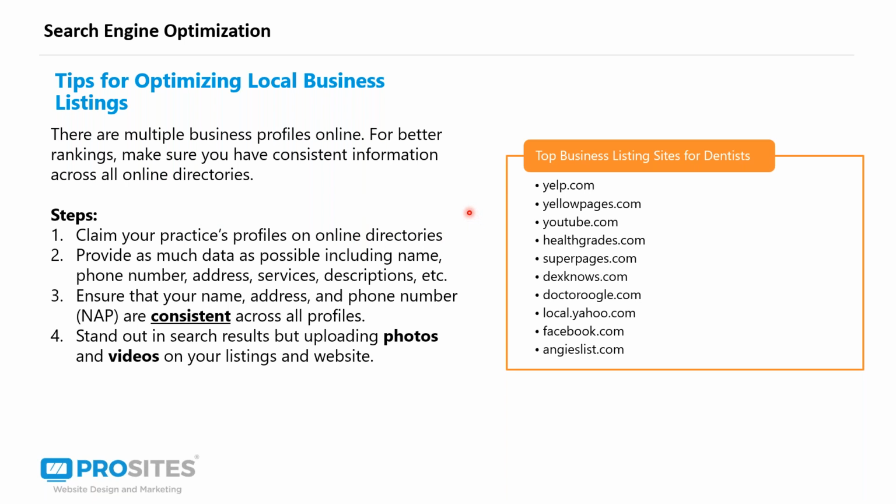One way to do this is to claim your practice's profiles in online directories. Sometimes when you're Googling something, you'll see something on Google Maps. Next time you're looking for a restaurant or any type of local business, look at the listing and at the bottom you should see something to the effect of "Is this yours?" or "Claim this listing." It's asking who this belongs to. If a listing is already claimed, it won't have that question on the maps listing. So what that means is Google is trying to verify who this listing belongs to.